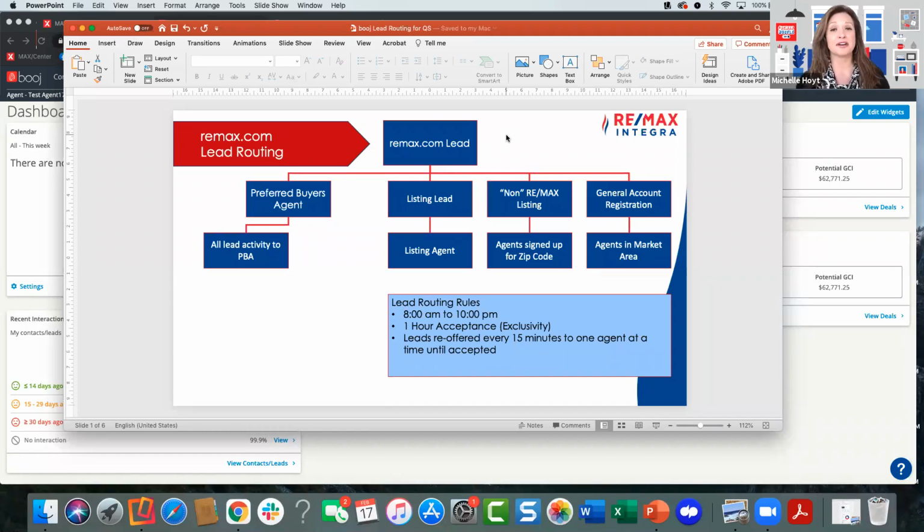Think about if you have to wait an hour when you submit lead inquiries. It's very frustrating. So let's be different in the industry and let's get right back to them. So remember, 1 hour is going to be the exclusivity even on your own listing leads. Now, if this is a lead on a non-Remax listing, one of your competitors' listings, because remember, it's full IDX. They can search any active listing on remax.com in your area.